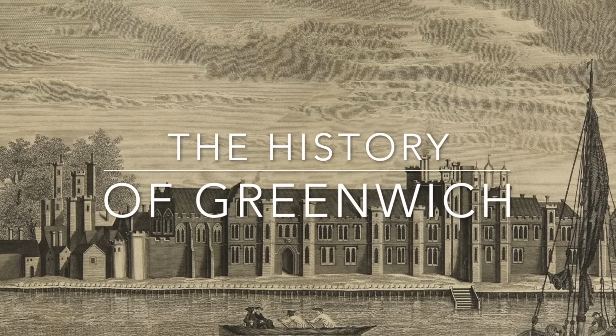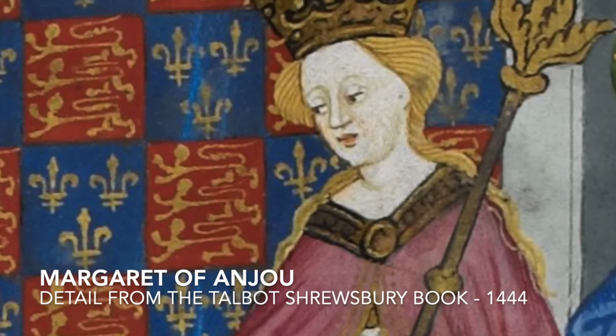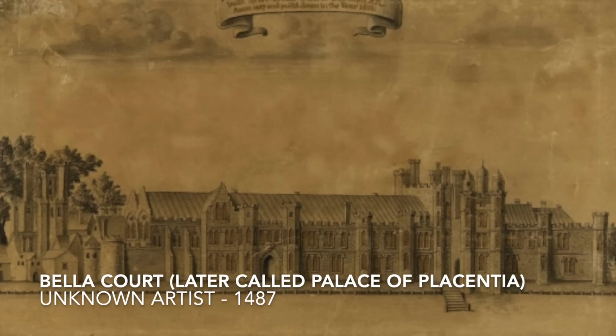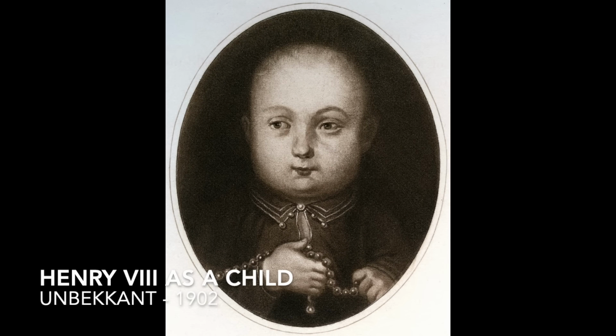Old Greenwich Castle was otherwise known as Placentia. That was a nickname given by Margaret of Anjou, which means pleasant place. The castle existed from 1427, when the first building, called Bellicourt, was built for Humphrey, Duke of Gloucester, through Tudor times, wherein it was the birthplace of Henry VIII in 1491, until 1675, when Charles II ordered it to be demolished to make way for the Royal Observatory on its old foundations.